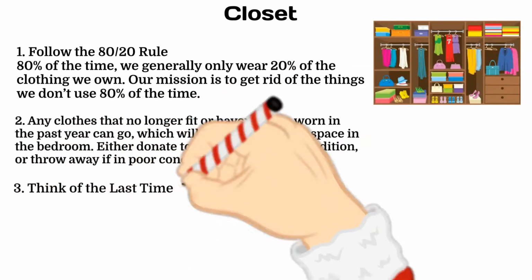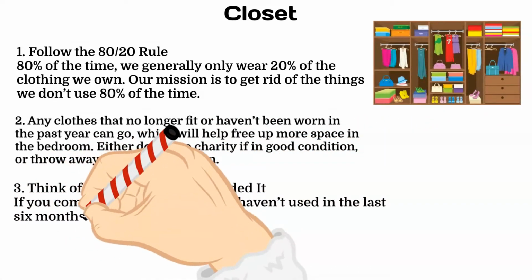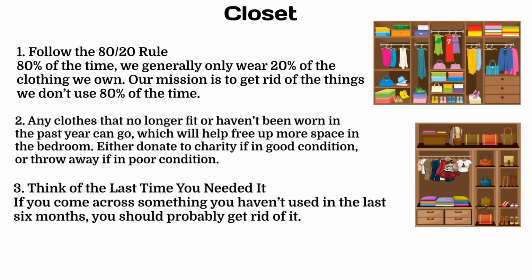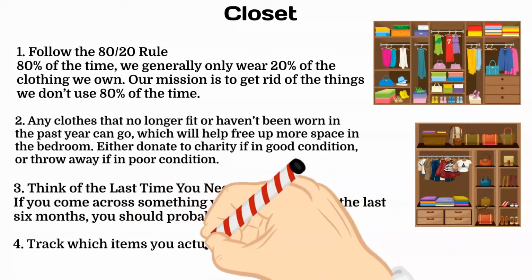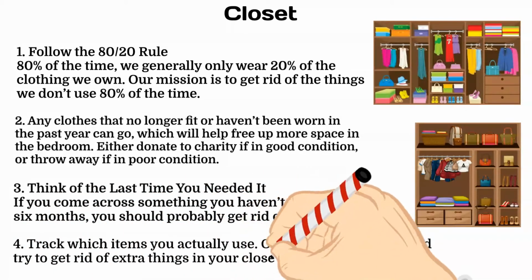Think of the last time you needed it. If you come across something you haven't used in the last 6 months, you should probably get rid of it. Track which items you actually use. Only keep those items and try to get rid of extra things in your closet.